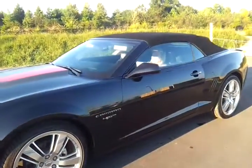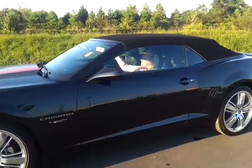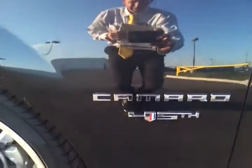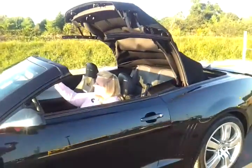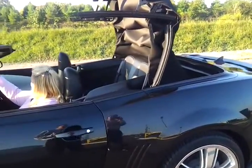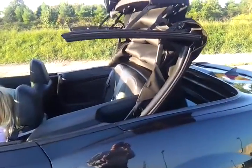It's got the black cloth top. It's fully power retractable. Awesome 45th anniversary logos on the side. Just a one touch to drop the top down. And also the headlights on these were HIDs.